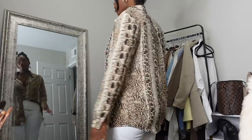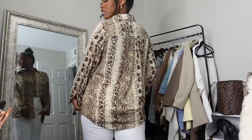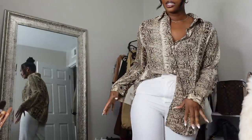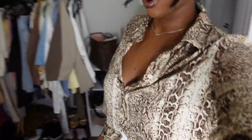I'm gonna button it until the tuck. All right, there we go. We're gonna wear it like this. Yeah, we're gonna wear it like this. That way we cover up the butt situation, but we still have that cute vibe with the white pants in this. I freaking love it.